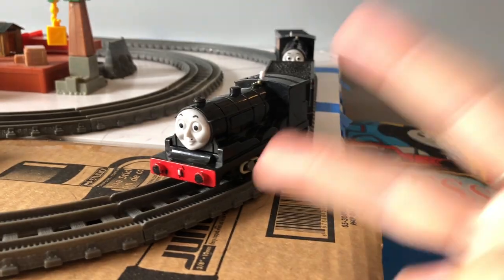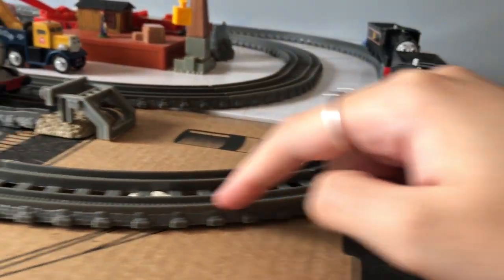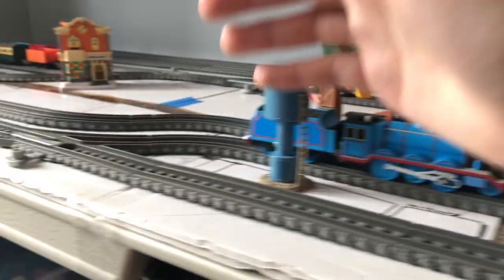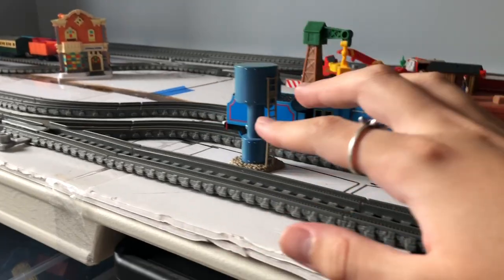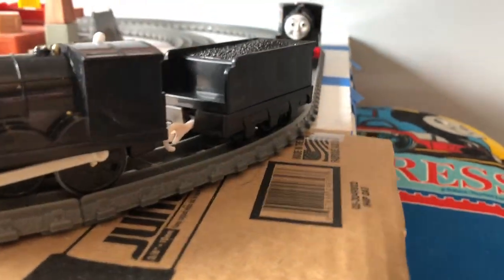Test number 2 with the new tender wheels. First test will be on the long curves, second test will be on the short curves, and then the last test will be on this piece of track right here, which is a little hard to navigate for some characters. So here we have Donald. See how his tender goes.